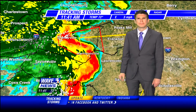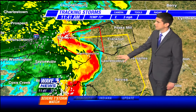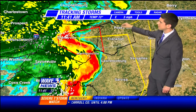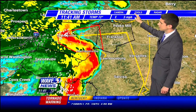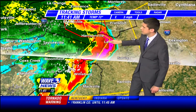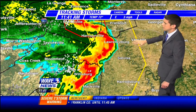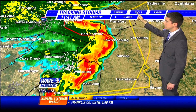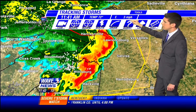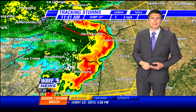And Ryan, we've been talking about this all morning, the Harrisonville area, Lawrenceburg right there. This is the area that could see the strongest damaging winds as far as straight line winds are concerned. That bowing segment, this is the classic setup that we dealt with yesterday along the parkways. This has the recipe written all over it for downed trees, downed power lines. Thankfully, not getting any damage reports in just yet, but certainly I expect to see more of those as we head throughout the remainder of the late morning into the noontime hour.